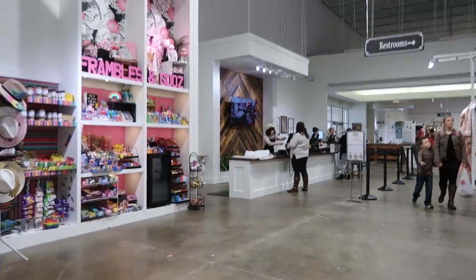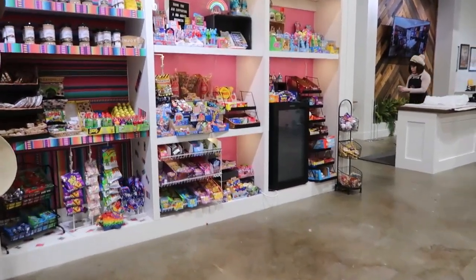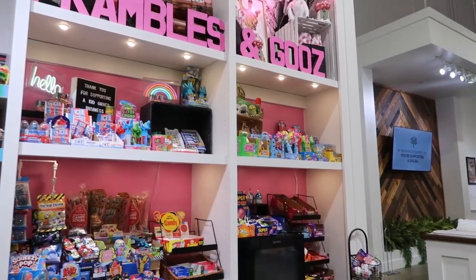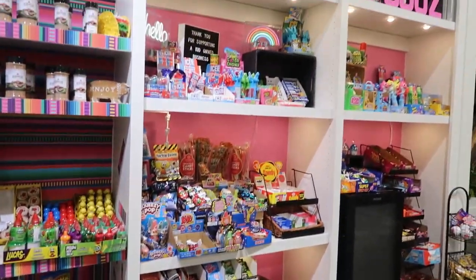This has always been here. Last time I was here, they had this. It's like a little candy area. If you want a snack, it's good business. Frambles and goods. They got Mexican candy, regular candy, icy candy.